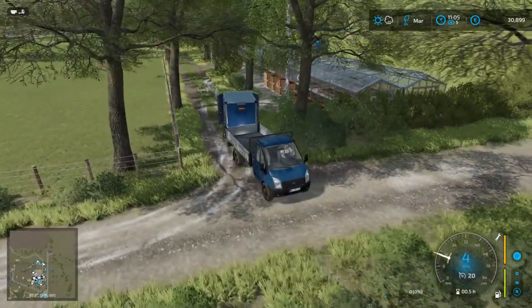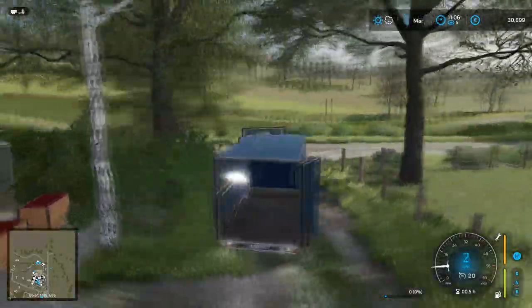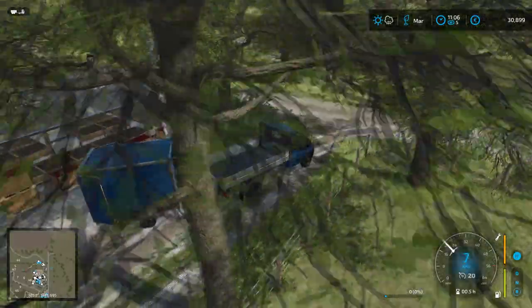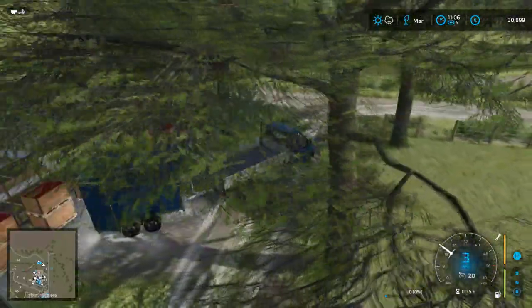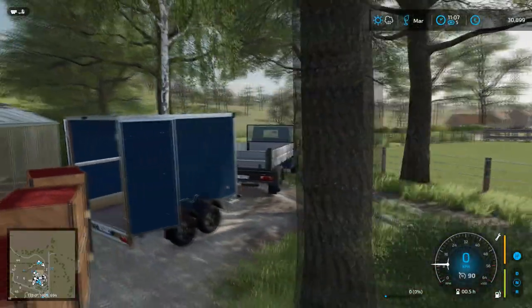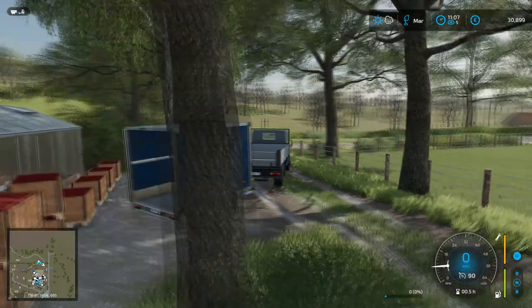Alrighty, here we are back at the farm now. I've got the doors open on the trailer there, and we're just going to back up and hopefully it should auto-load. He says hopefully. No, it's not auto-loading. Why are you not auto-loading?